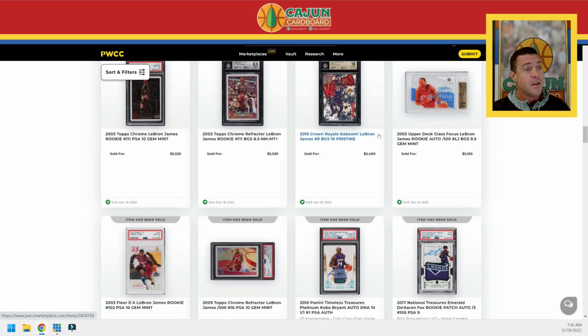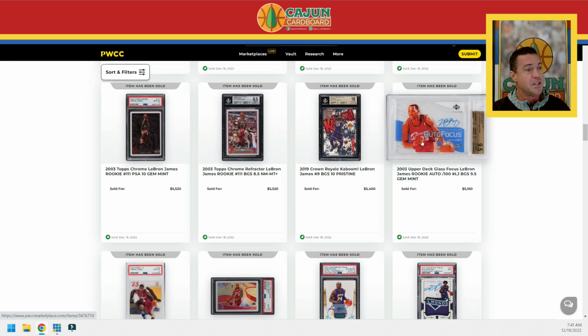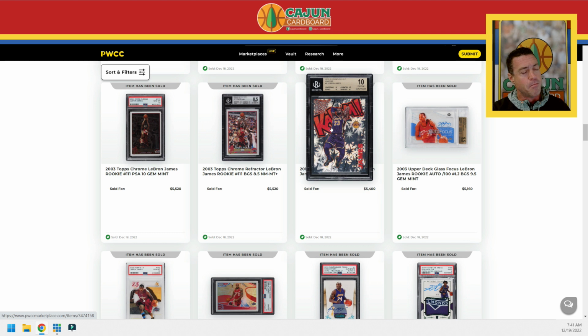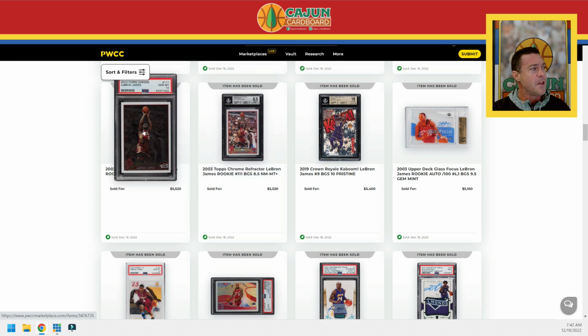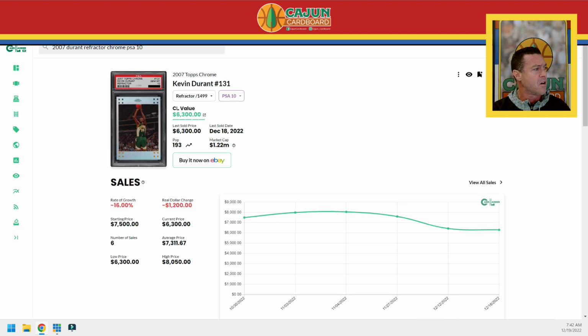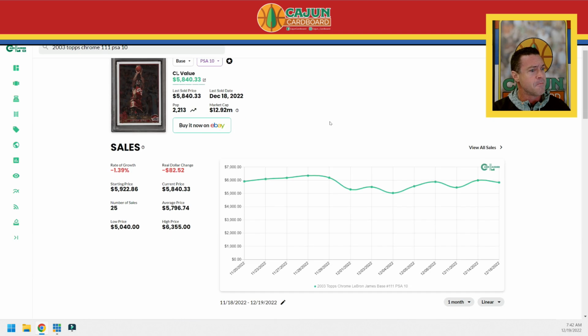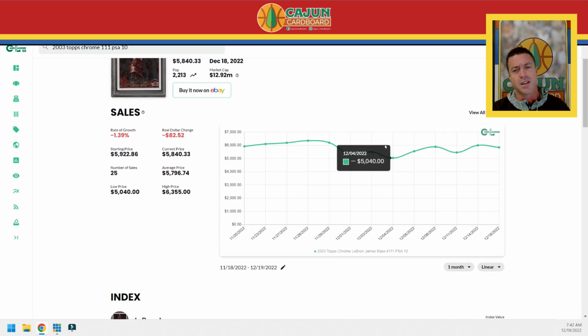I wish I did. Autofocus LeBron, we see those a lot. 5,160 in a BGS 9.5. A LeBron Kaboom BGS 10 inexplicably sells for 5,400. The Refractor LeBron 8.5, 5,520, and the Topps Chrome Base LeBron 5,520. Have we looked that card up recently? I don't think we have. Where is it? Here. Believe it or not, I think we might have hit the floor. I've said this a couple times though, so keep that in mind.